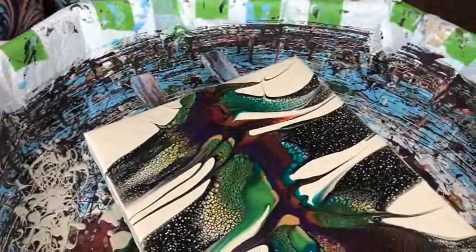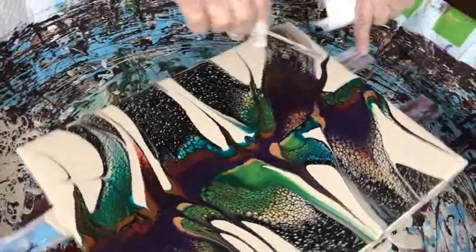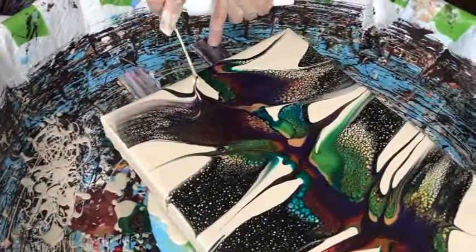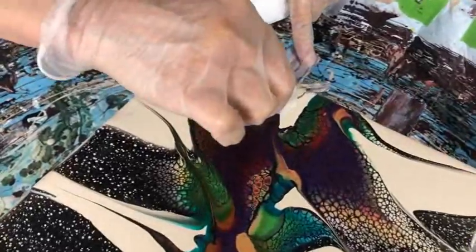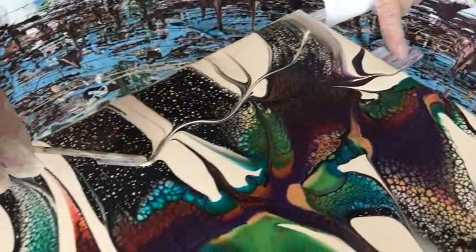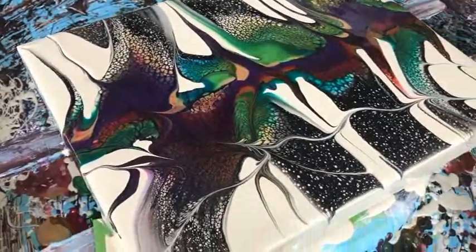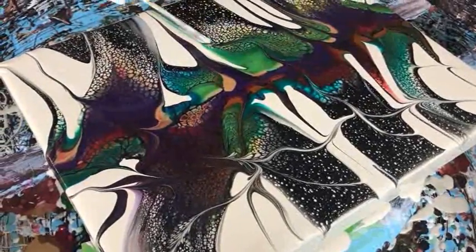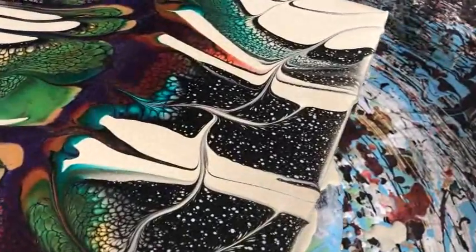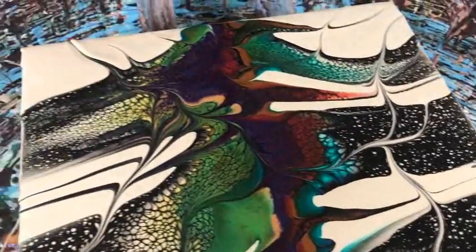Kathy's doing some wrecking, which is one of her favorite parts. That it is. I'm going to do this, though. As you can see, the wrecking does create some nice frilly lines that'll break up some of the larger areas, tie some of the areas together, and give some interest to the painting.